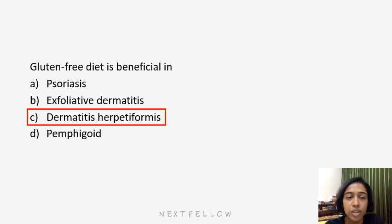In psoriasis, the dietary restrictions are basically avoid alcohol and smoking because both exacerbate psoriasis. Also, a less fatty diet would benefit psoriasis because psoriasis is associated with metabolic syndromes. Exfoliative dermatitis is basically exfoliation of skin involving 90% of your body. This results in a lot of loss of protein because of the keratinocytes being lost. So you would need a high protein diet in such a case. In pemphigoid and pemphigus vulgaris, there may be dietary restrictions that involve garlic and onion, but this is not so important to know.